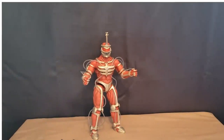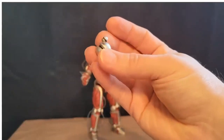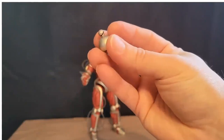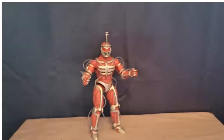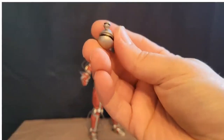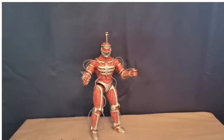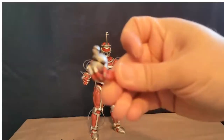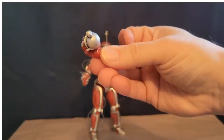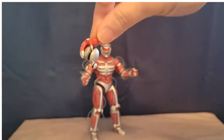And then we get 3 of his growth bombs or growth grenades. This is what he would throw down to earth for the monsters to catch in order to grow. So we get 3 of these. I'm pretty sure they're identical. These are nice. I mean, these are fine. This one's got a little bit of paint mess on it, but I guess maybe that's what this claw hand is for. Yeah, because that fits perfectly in there. See, look, it really grips it well.